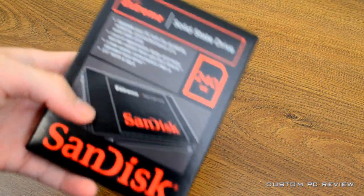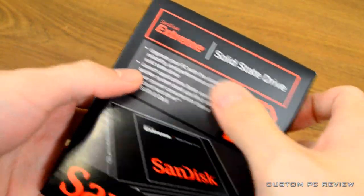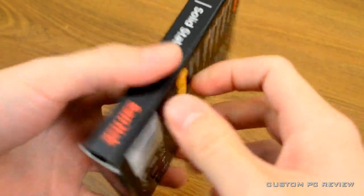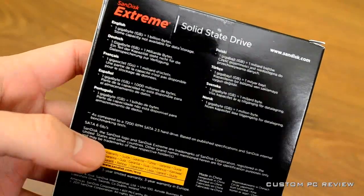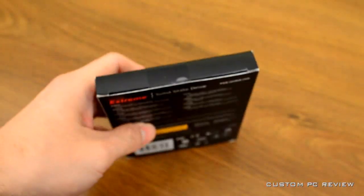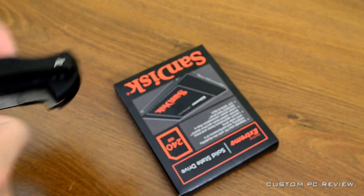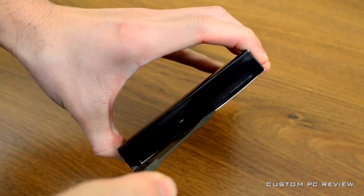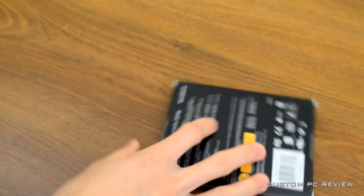Today we're going to be taking a look at the SanDisk Extreme 240GB SSD. So this is SanDisk's newest SSD. They just announced this a couple weeks ago, probably if that, and it's only been on sale for about that much time. But normally we don't see a lot of SSDs from SanDisk. We've only really seen the SanDisk Ultra from before, and that wasn't very fast or anything, not a crazy benchmark breaking kind of thing.